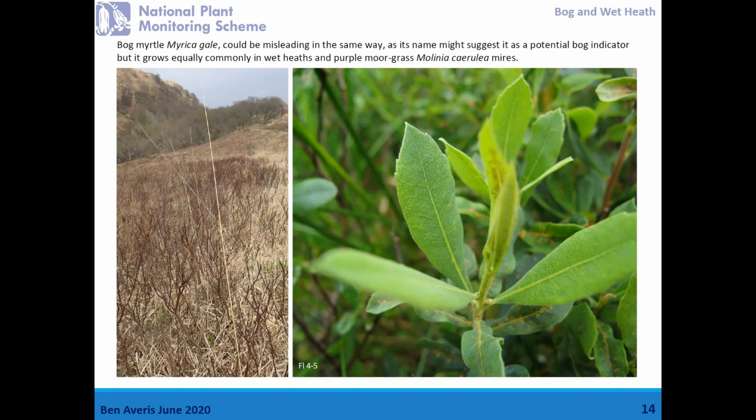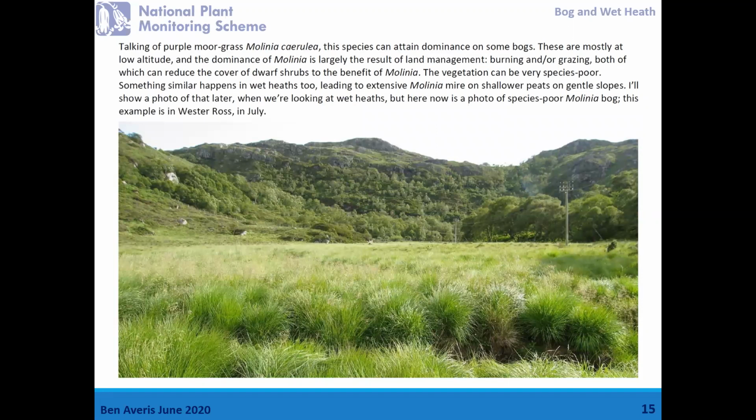Okay, next page has some of that purple moorgrass, those dense, big, tall tussocks, this unmistakable grass with long leaves. It's naturally present in bog and wet heath vegetation as one of the components, along with heather and those other species that I've shown you. But in some places, it actually gets to be strongly dominant. And that's generally an indication that something's happened, like burning or grazing. So if it's been more grazed, the animals will tend to cause a reduction in the amount of heather, definitely heather, because heather is very palatable. Cross-leaved heath is not so palatable, so that can continue on being quite common in some places that are heavily grazed, but they'll take out the heather.